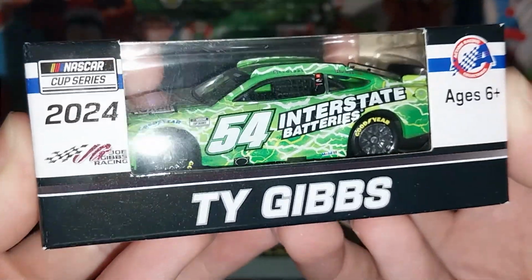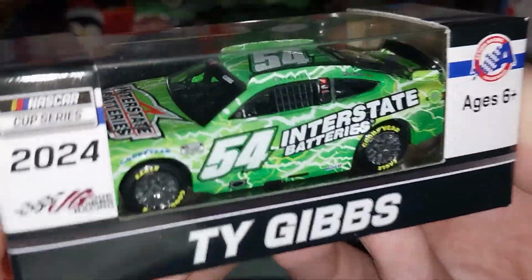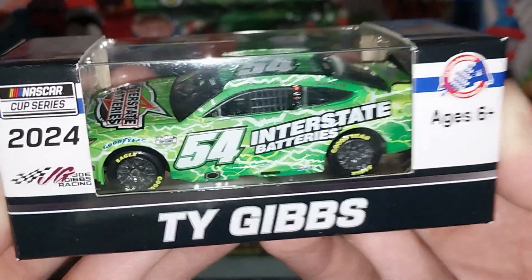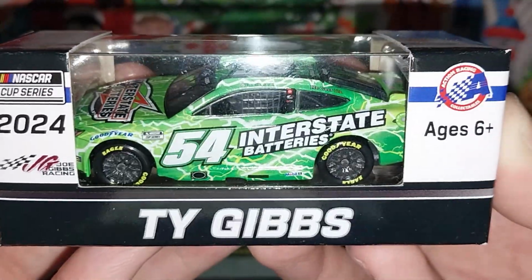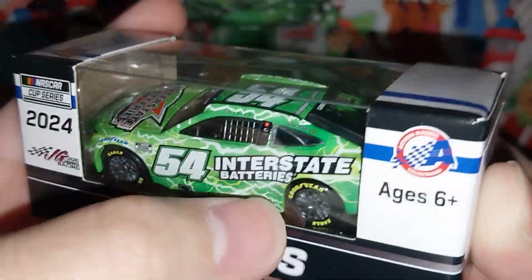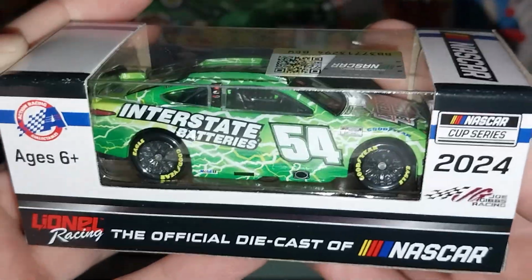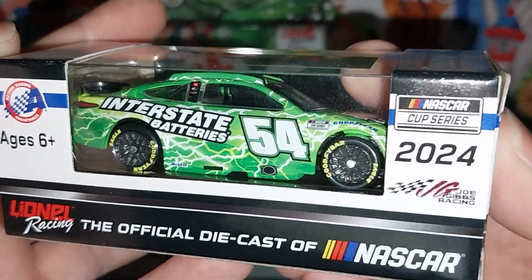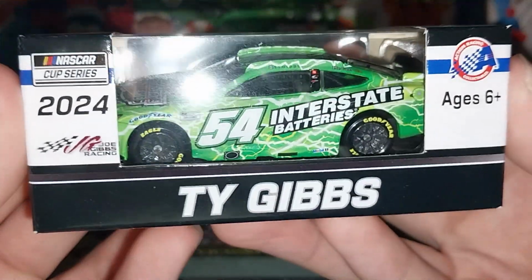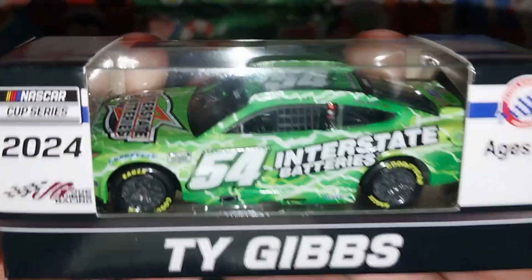But this one is one that I'm really glad to have, because when I first saw this lightning bolt Interstate Battery scheme on the new Camry, wow, does it look epic. It looks even more epic, especially now that you can paint the side skirts on these cars. They finally allow you to do that. That is amazing. And with this paint scheme, you can actually see even more detail than you saw in the other ones from the past that were on the old Camry TRD mold. This is going to be a fantastic diecast.